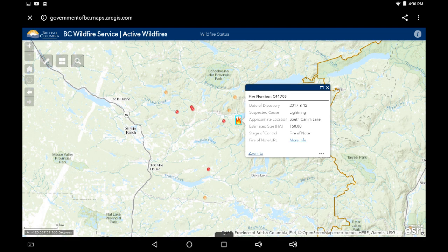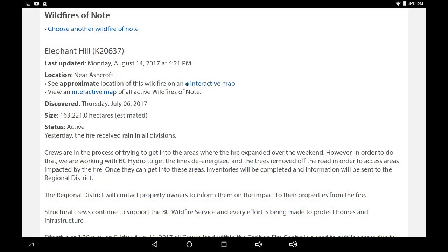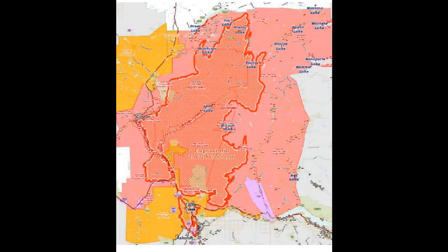They are estimating the size of the Elephant Hill wildfire at 163,221 hectares. Now we're zooming into the Elephant Hill wildfire perimeter in a TNRD bulletin this morning at 10 a.m.